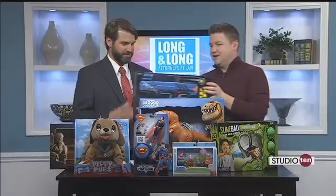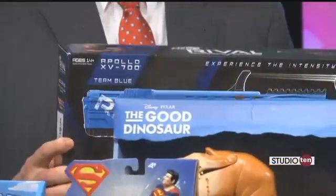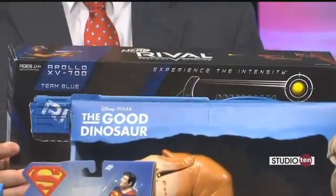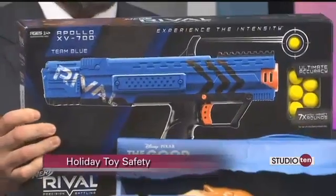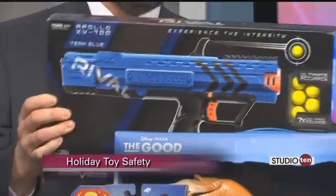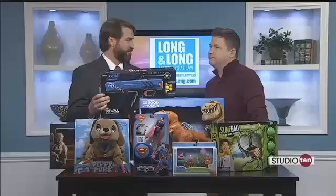Let's start with this Nerf Rival here. I grew up playing with Nerf. A lot of fun, right, but also a little bit dangerous as well. Tell the folks about that. The issue here is the images on the box show children with masks on. It's on the back here I'm looking at. Right. Now, a lot of parents would assume that these masks are included. In fact, they're not.